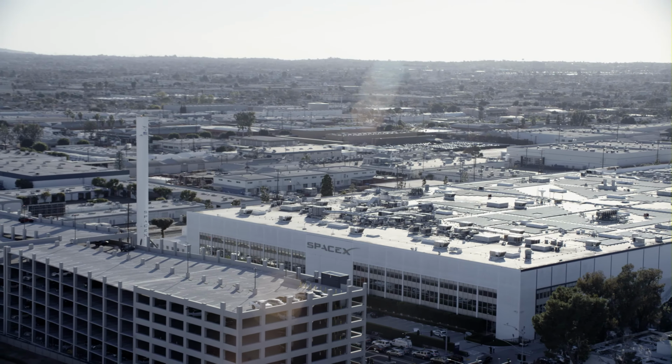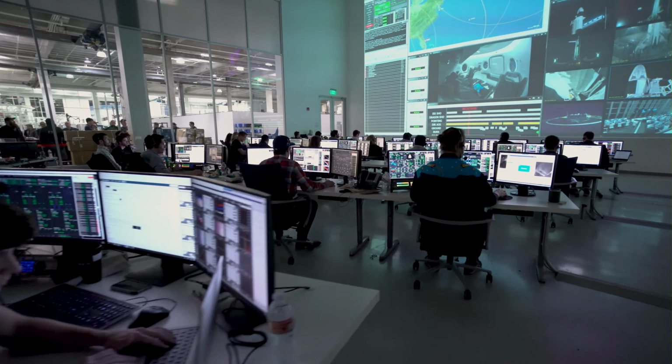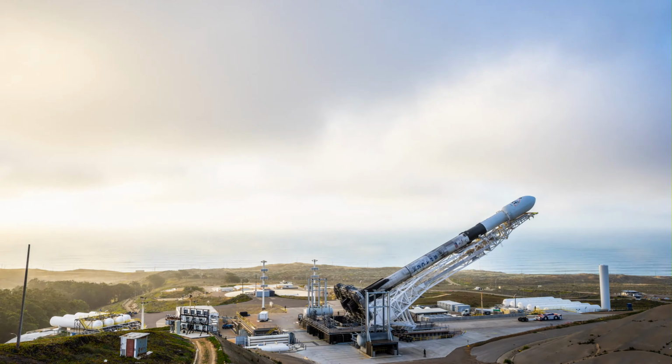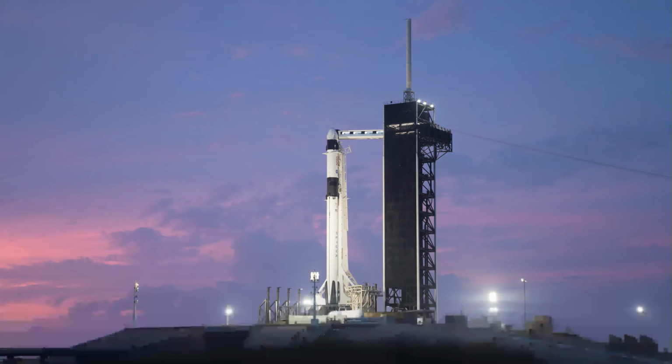Nice launch check and countdown net. Pad is clear. 10, 9, 8, launch auto sequence has started. 7, 6, 5, 4, 3, 2, 1. Go for launch.